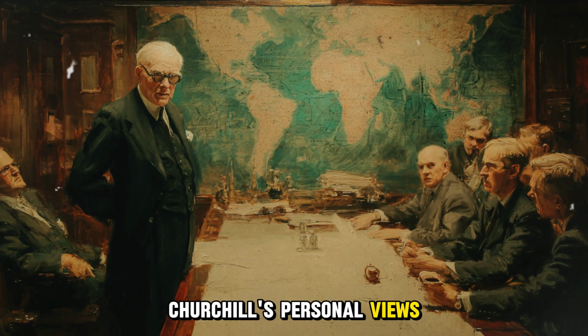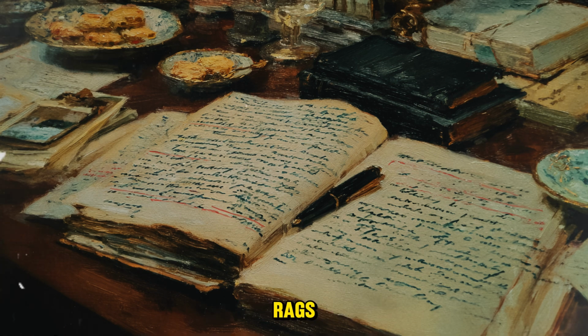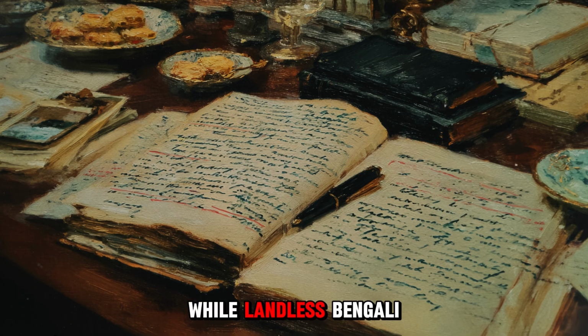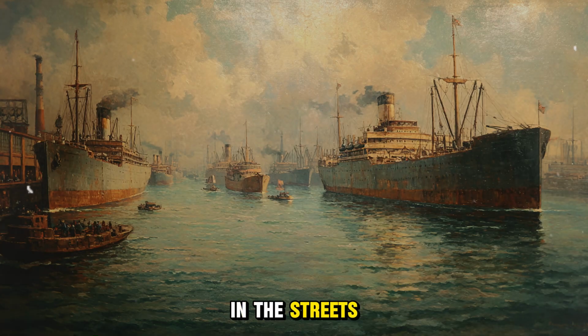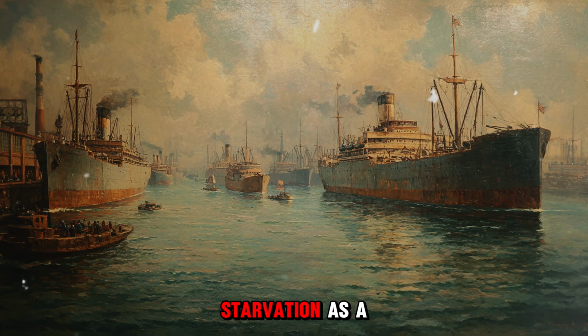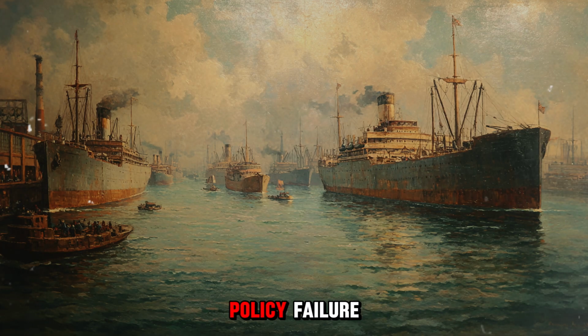Churchill's personal views shaped the decision-making in ways that went beyond strategic calculation. In War Cabinet meetings, he drew what Wavell described as harrowing pictures of British workmen in rags being exploited by rich Indian mill owners, inverting the actual power dynamic of empire while landless Bengali laborers were dying in the streets. He blamed the famine on Indians breeding like rabbits, using Malthusian arguments that frame mass starvation as a natural consequence of overpopulation rather than a policy failure.